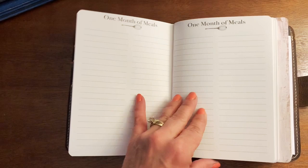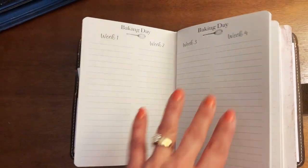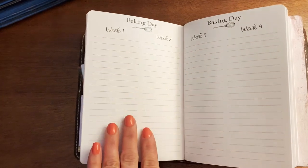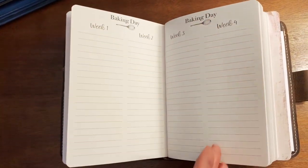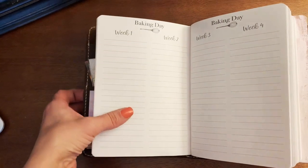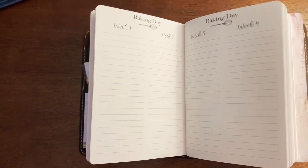This is also what I love, is your baking days. So I love to bake once a week. Sometimes it'll be twice a month, but either way, whichever one you decide, you can put in here everything you want to bake so that you're organized. If you've ever seen any of my baking days up there in my highlights on my IG, I'm going to be doing more videos for YouTube. So that ought to be fun for 2020.